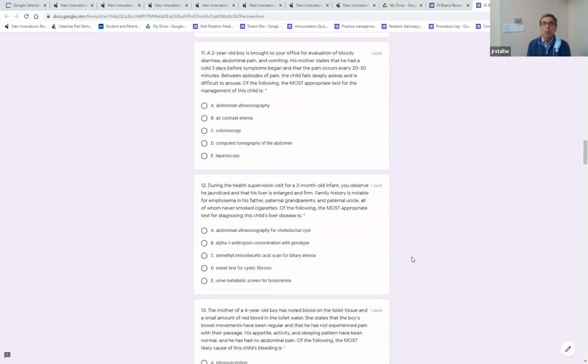A 2-year-old boy is brought to your office for bloody abdominal pain and vomiting. He had a cold and now he's got the pain. There are episodes of pain and he falls asleep. If you don't know, there's a great article on the CNS manifestations of intussusception. You have to understand that intussusception can present as a CNS manifestation. And that's really what they're asking here. And so the answer is, as you look at it, it's not what is the diagnosis.